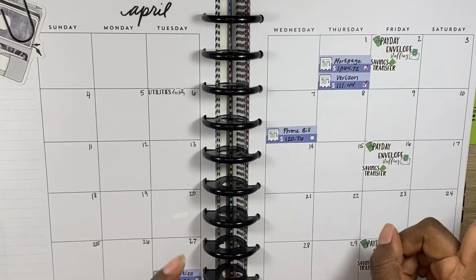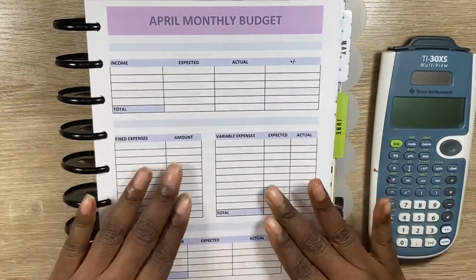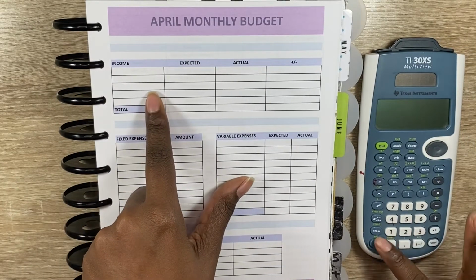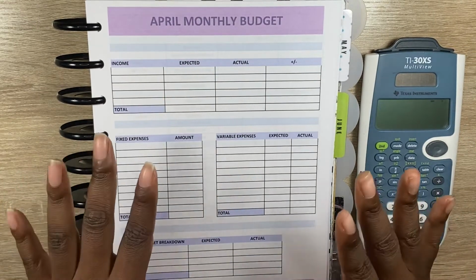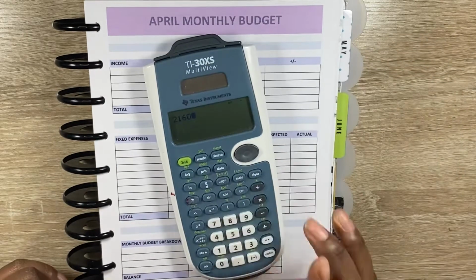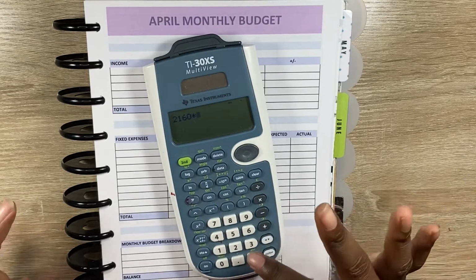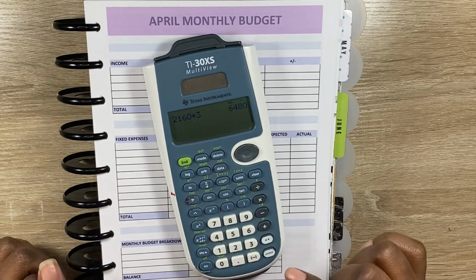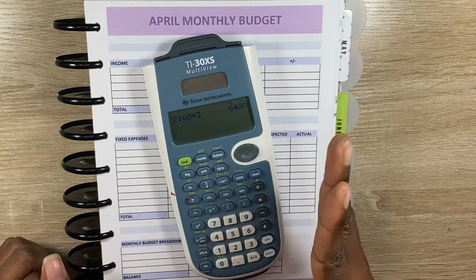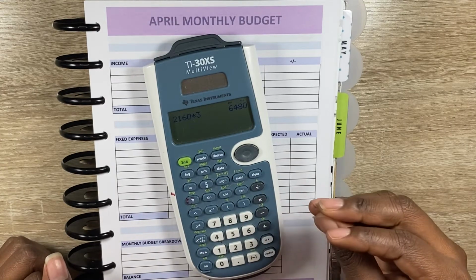I'm going to go ahead and flip you over to my monthly budget spread. All right, so here is my monthly budget spread. Okay, so we're going to start with my income section. Normally, I like to budget out $21.60 each pay period. So since I'll have 3 pay periods this month for this magic month, I'm going to times that by 3 and I get $64.80.